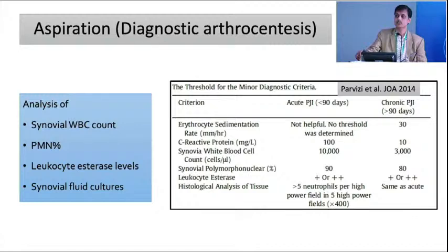They have divided it into major and minor criteria. If it is major, it is very obvious: 2 positive cultures and a sinus tract means it is definitely infected. Then, as I told you, we have to do both the blood CRP and ESR levels, and then the synovial fluid aspirate. Always remember, aspiration plays a very important role. And that is being scored, and some scores have been given. More than 6, the score is infected; 2 to 5 is possibly infected.